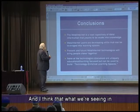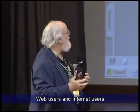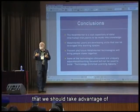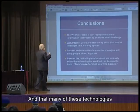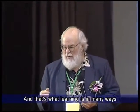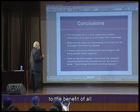And I think that what we're seeing in some of these applications is that web users and internet users are developing skills that can be leveraged into learning spaces, that we should take advantage of in the building of learning spaces. And many of these technologies have the focus of bringing people together. And that's what learning is in many ways. It's bringing people together collaboratively to the benefit of all.